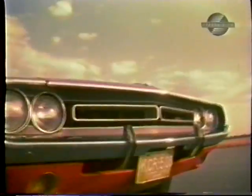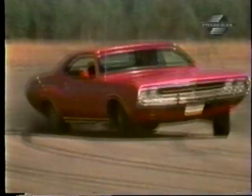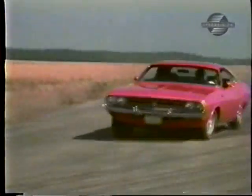What it lacked in the braking department, it made up in cornering. This little pony was beautiful in the turns. Our driver ran it hard and deep into the pockets. And with that 383 cubic incher up front, he brought it through in a four-wheel drift with power on.